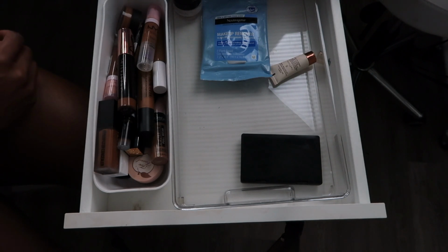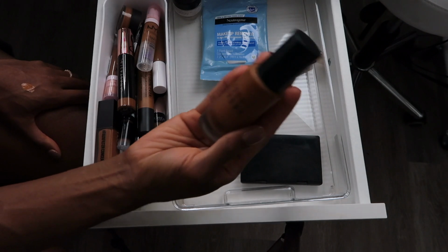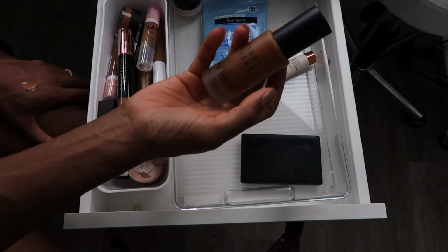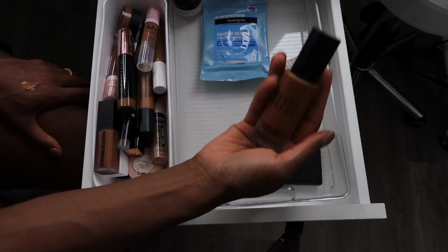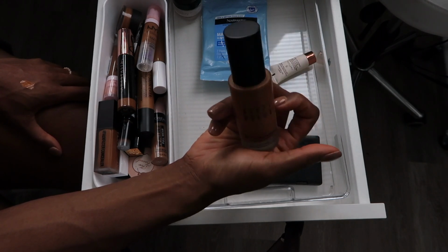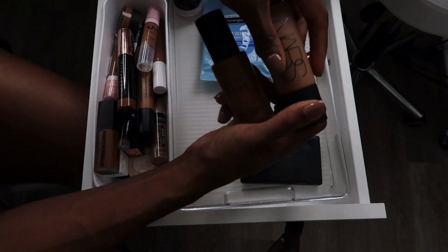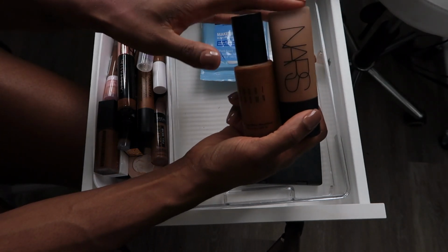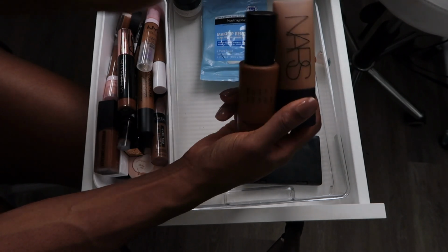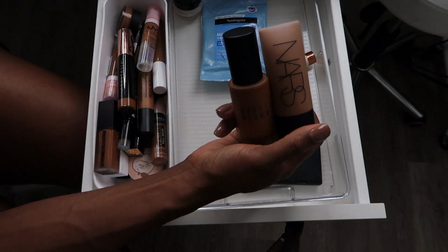And then, last but not least, the Bobbi Brown Skin Longwear. I know her expiration date is coming up, so I'm just gonna hold on to her. I was gonna go ahead and declutter her, but I'm just gonna hold on for the rest of the year. And that's what I'm gonna do for the Nars and the Bobbi Brown, because these two are on the cusp of, this one I know is like, girl, you probably need to put it away, but hold on. And that's the thing, if you go over a year, it's not going to kill you.